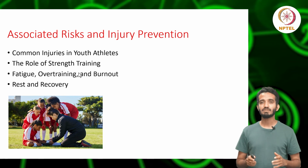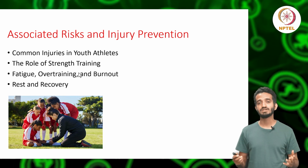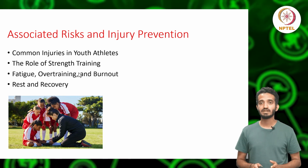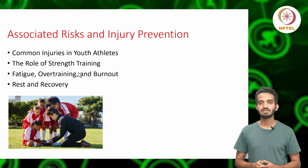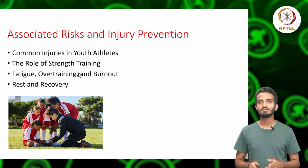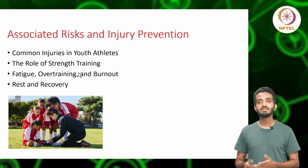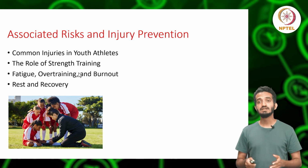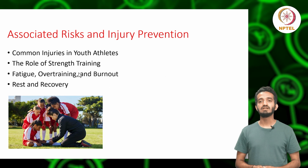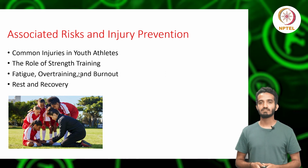Sport-specific actions can sometimes lead to muscle imbalances, where one group of muscles becomes stronger than its opposing set. Strength training, when designed holistically, can address and correct these imbalances, ensuring that all muscle groups are adequately developed and work harmoniously together. Beyond injury prevention, stronger muscles can lead to improved performance.